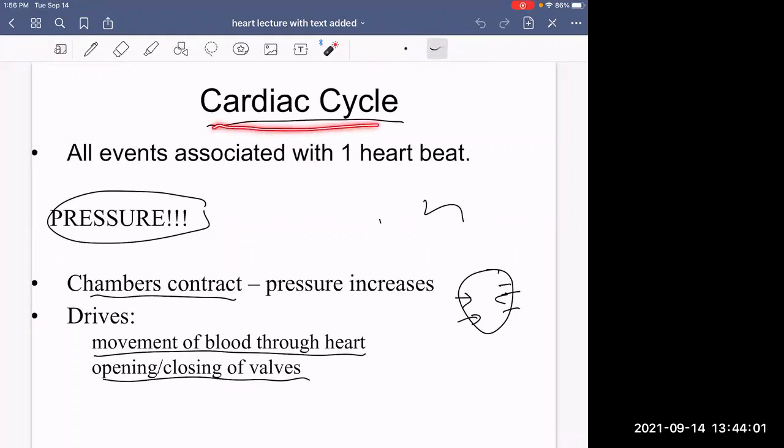Okay, so cardiac cycle are all the events that are associated with one heartbeat. So there's a lot of different things going on in the heart. That's why there's so many slides in this, right? So there's whether the ventricles are contracting, the electrical impulse, what's going on with the pressure, what's going on with the blood. Okay, so pressure is really important.